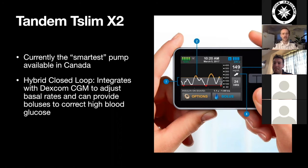And the other big thing too is this company, Tandem, is doing a lot of really cutting edge stuff around both these hybrid closed loop systems. Theirs is considered to be the most accurate and most effective, and some of the stuff they're talking about doing in the future with their pumps is really interesting. They're the only ones really talking about adding control from your cell phone, so you could bolus from your cell phone instead of having to push buttons on your pump and do all of that. So yeah, just a point of interest.